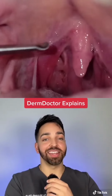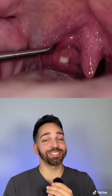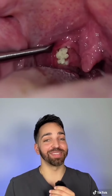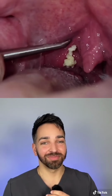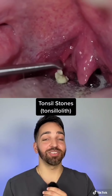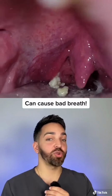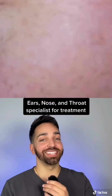Let's see what's going on here. Looks like we're dealing with the back of the throat, which is honestly outside of my specialty, but the creator tagged me in this one. These are tonsil stones, which are basically bacteria and debris that harden and calcify inside of the tonsils. They can cause sore throat and bad breath. See your ENT for removal.